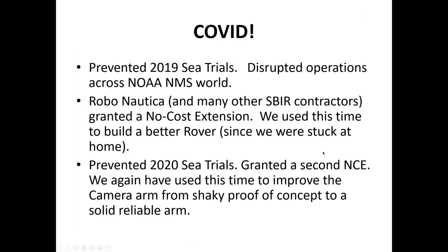That's that. So that was our second sea trial. It was a success. We did great. We got 5 hours of video. Really, really cool stuff. No failures. Everything worked as anticipated. We learned a little bit about what the problems with it were, like slipping in sand and so forth.